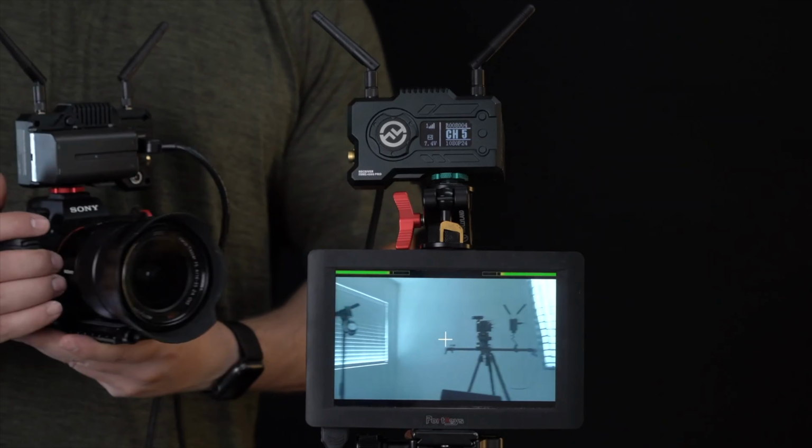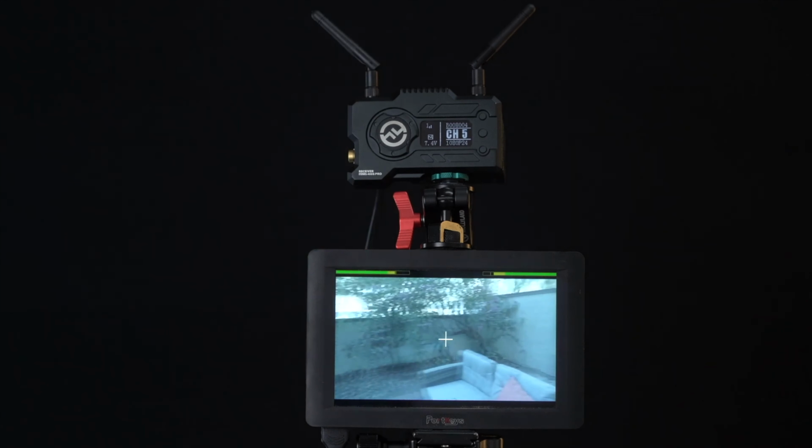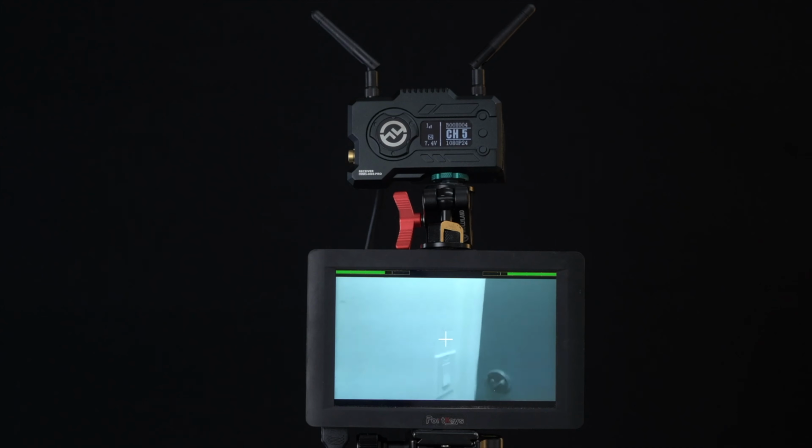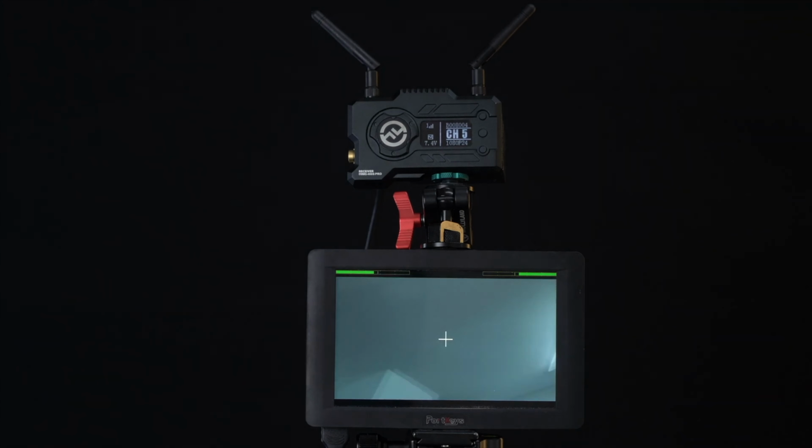All right, ditch the wires, you don't need them anymore. We're in 2021. Get yourself a video transmission system. They work really well, and they're just very convenient. And the Mars 400S Pro has very low latency as well, so you can even do things like pull focus. And by the way, you can mount this on the back of a camera and not even realize that it's attached. It's extremely light. It can be powered via USB-C.